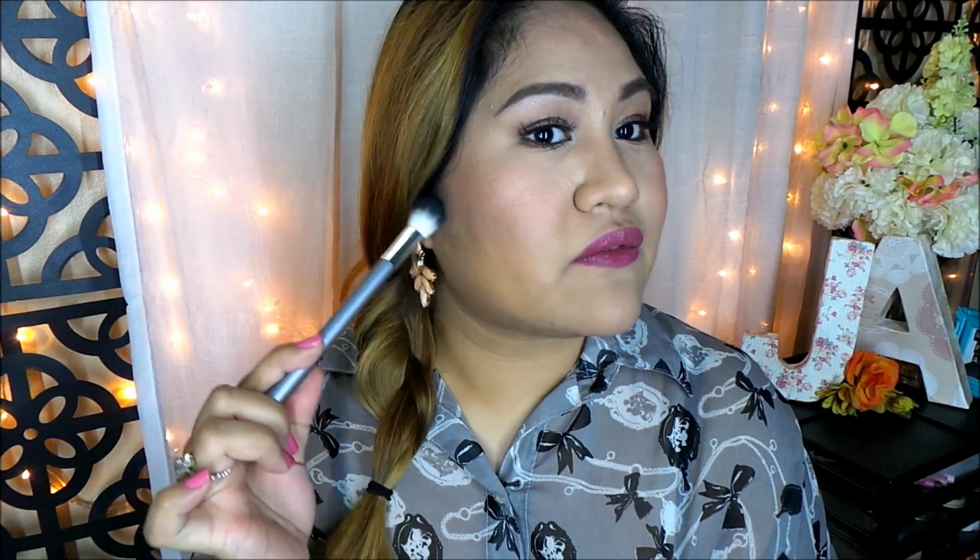Next favorite I have is a brush. This is a small tapered brush, perfect for contouring or packing on your highlight. It is from the brand called Up and Up, and I've mentioned this in a previous haul video, and it's just a really nice little brush to have.